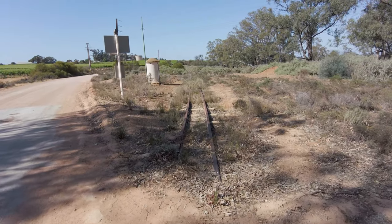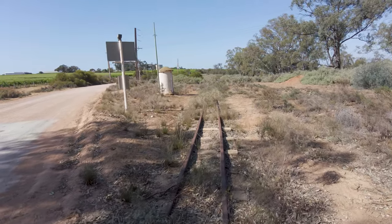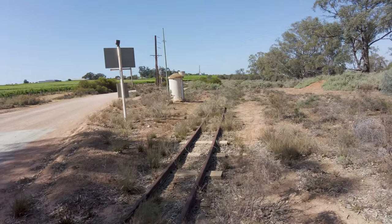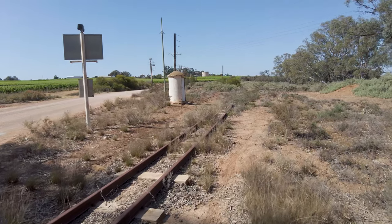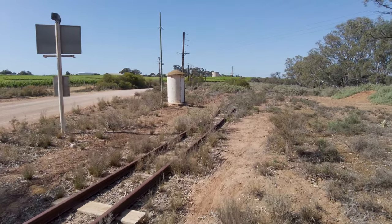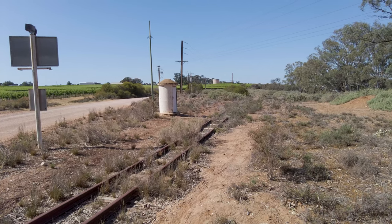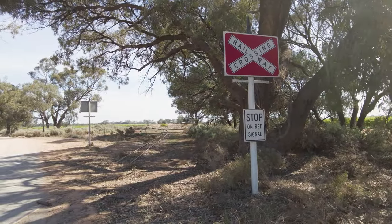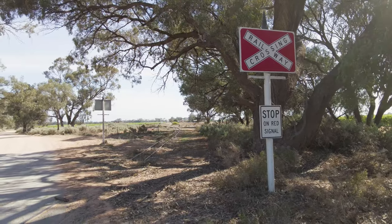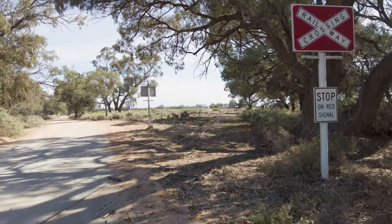She's a bit shorter than I thought she'd be. We're out here on Shell Road, and this looks like the end of the line. We're probably only a kilometre or maybe two away. You've got one of the old communication boxes there. We're looking north now, and it looks like the tourist tramway ended around here where Shell Road crosses the tramway.